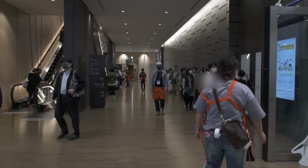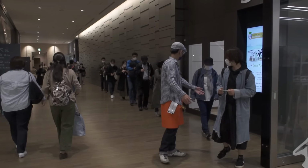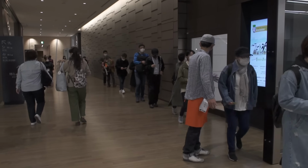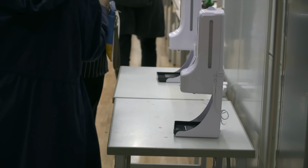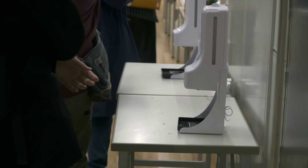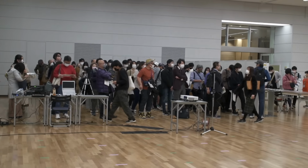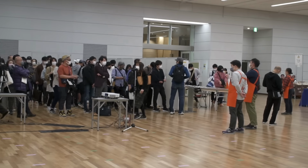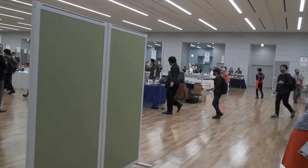We had them search for their QR code on their phone, and here's a sign that I used to show where the end of the line was. So as the line got kind of windy around the outside of the venue, people knew where to line up. And then about 30 minutes to an hour before the show opened, we started processing people through the check-in. They had to go through a hand sanitizer and temperature checker. And then they showed their QR code ticket to a volunteer, and then we lined them all up, all processed to be ready to go into the show. So that at 1 o'clock when the show started, the attendees could go straight to the booth they wanted to go to.